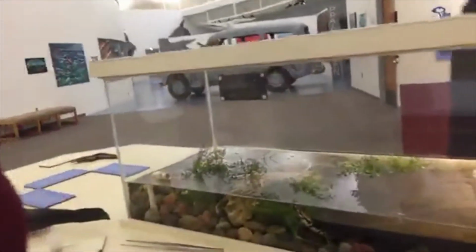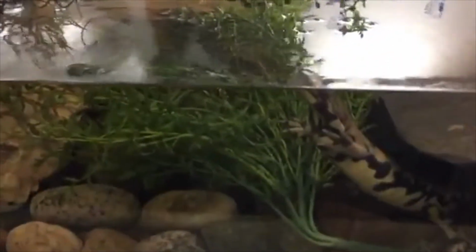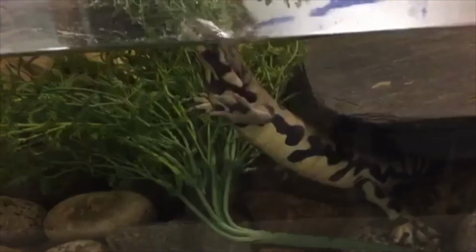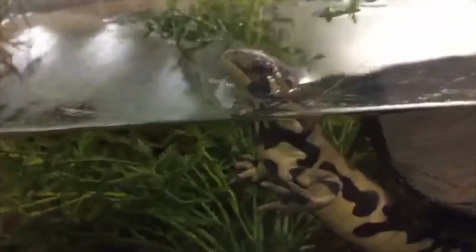All right, I see one. I do not see our other one. The other one's back over here. Where? Under a rock. Under a rock? Right here. So he's hiding well. All right, so these are our tiger salamanders. So they are an amphibian. Our state amphibian. So you can see one right here. These guys do not have names simply because I've just never named them.